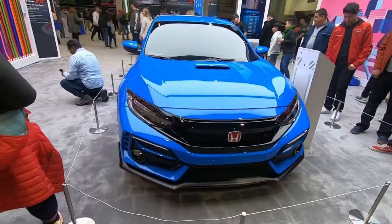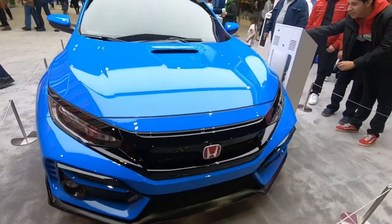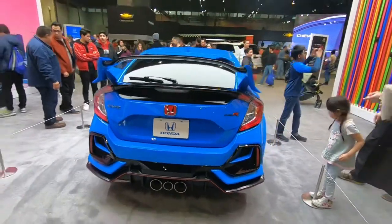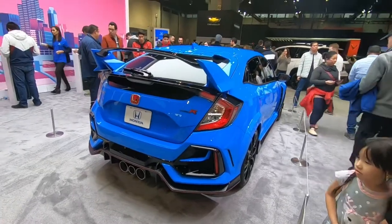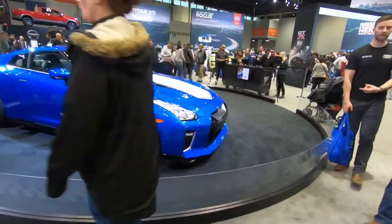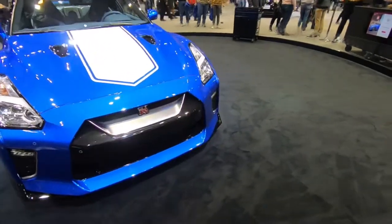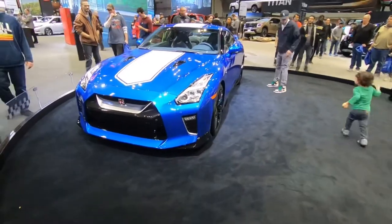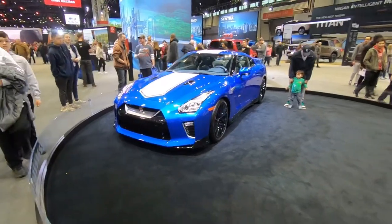All right, we got here a blue 2020 Type R. Nice color. Now we got the most expensive GTR here. This is probably the 2020, the 50th anniversary edition of the Skyline GTR. Probably one of the most expensive GTR ever.